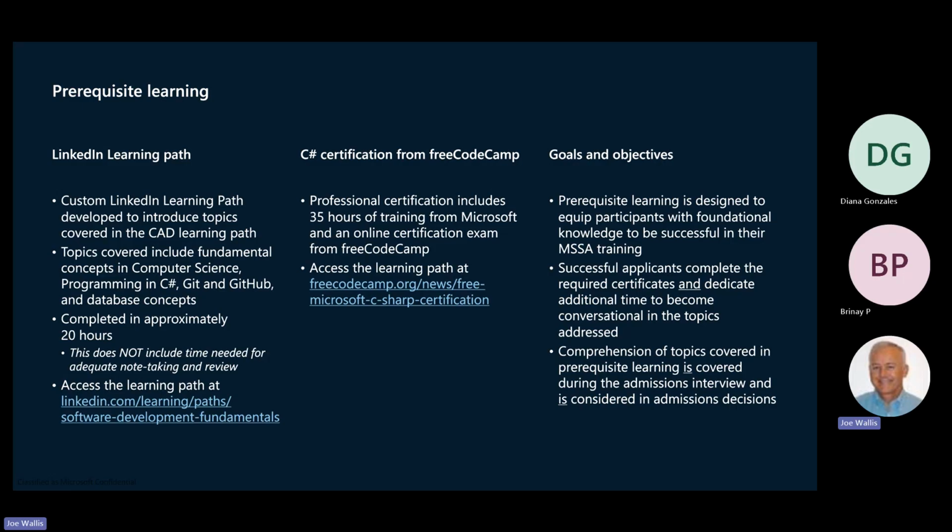And then you access the learning path. You see the link there that will send you to that particular learning path. A C# certification from freeCodeCamp. A professional certification includes 35 hours of training from Microsoft and an online certification exam from freeCodeCamp. And you access the learning path at that link here.